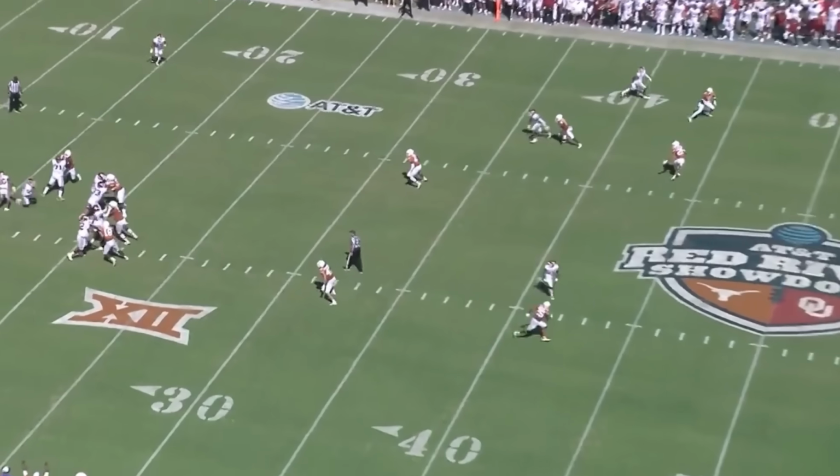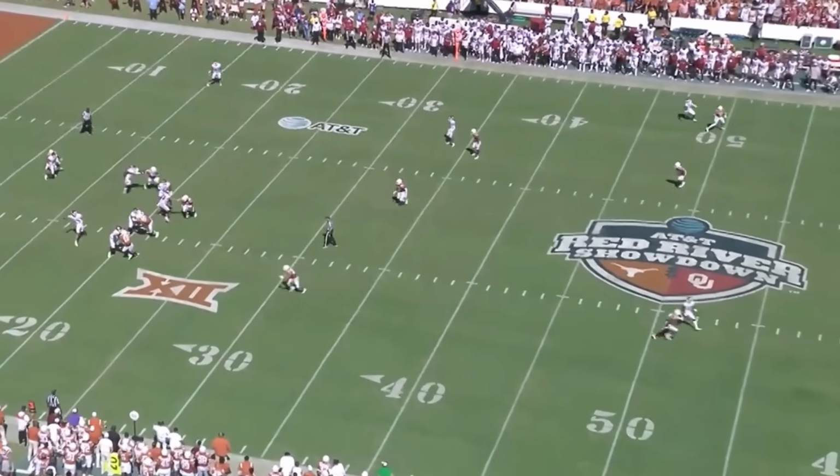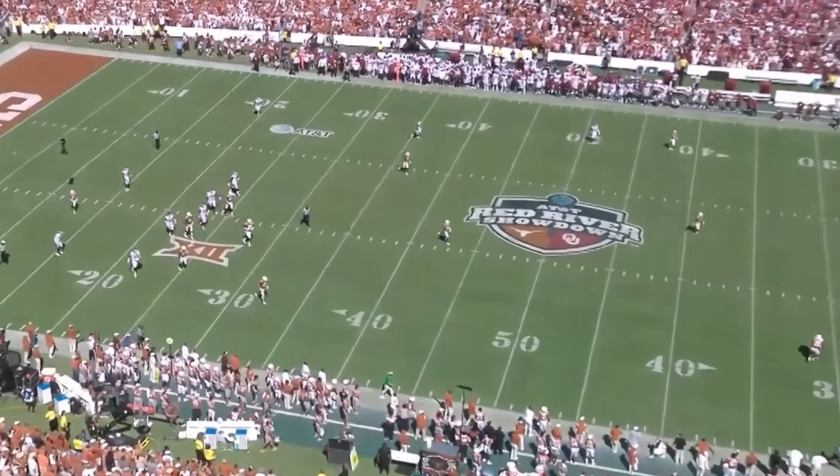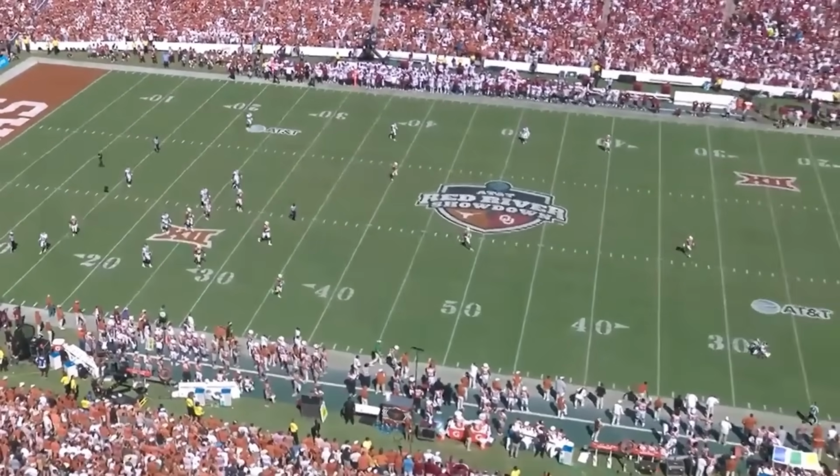I'm a big fan of how aggressive he plays. He's constantly looking for chunk plays and takes calculated risks. DB has his back turned, so the wide receiver makes an easy adjustment and brings down this pass.